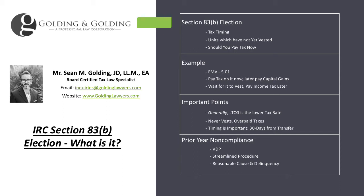So let's go through a quick example, okay? Michelle works for company XYZ, and Michelle just started working there. So they go, you know what, Michelle, we want to motivate you, right? We're going to give you 1,000 restricted units of the shares. Now, at the time they're transferred to her, this company is just a new company. They're not traded. The fair market value of the stock is like a penny, right? Like a penny stock.